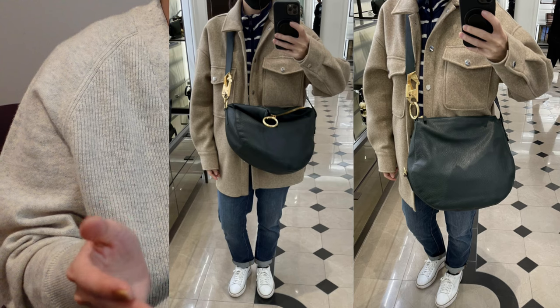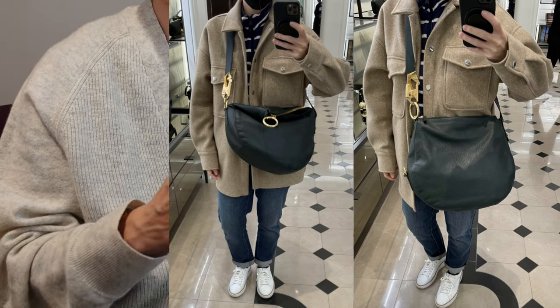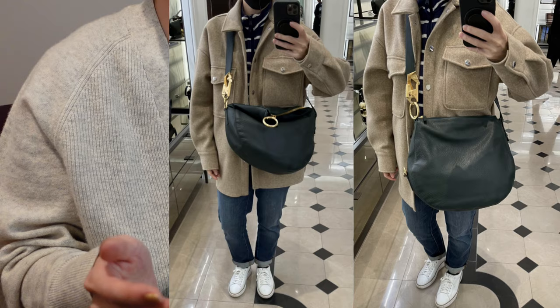What an innovation. They also make this bag in a medium size and a large size, but even the medium size was way too big for me. It kind of looks like it could be an overnight bag.